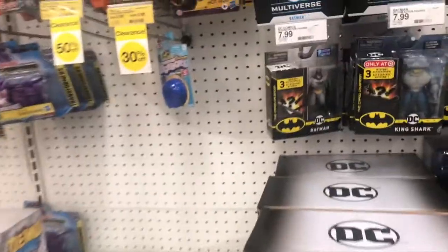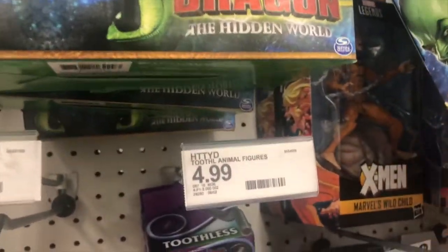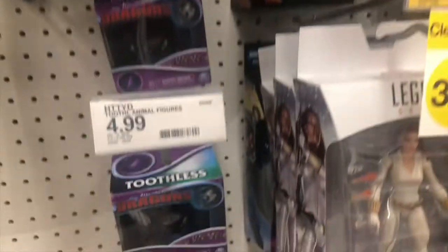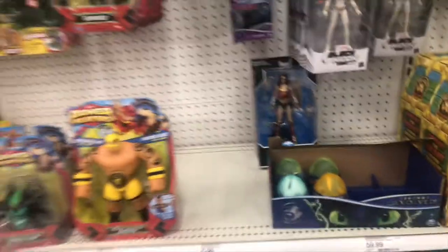Let's see, we've got a Batman animated series here. Yeah, Marvel Legends. Absolutely nothing of Marvel Legends. Oh, actually, there are a few Marvel Legends. Same old stuff. Peg warmers. The only thing I've been using Marvel Legends for is to make custom figures out of them. And that's basically it. I don't really collect Marvel Legends anymore, so yeah.